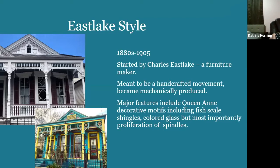Then we have Eastlake Style, and this is originally developed by an Englishman named Charles Eastlake in the 1860s. He published a book on furniture decoration, and it had a lot of spindles in it, and he wanted to create a handcrafted movement. But by the time these ideas came to the United States, we decided we would use machines, and we would make it faster and cheaper. And so we were able to cover everything in these beautiful spindles.